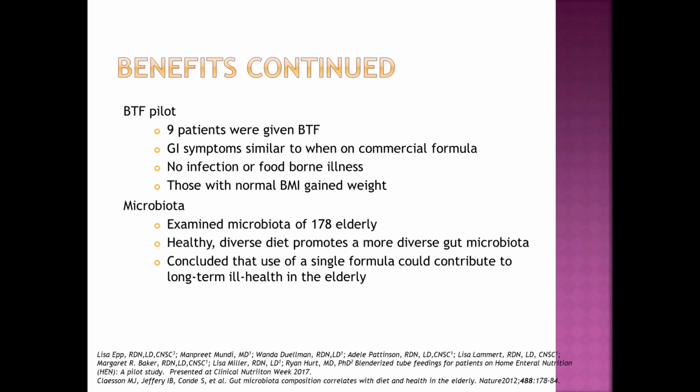This last study was one that I was not as familiar with, that I came across more recently, which actually was not even a study about blenderized tube feeding. It was a study looking at the gut microbiome of a group of elderly living in a long-term care facility. The researchers looked at stool cultures of 178 elderly and put them into two groups based on their intake. What they found was a much healthier, more diverse amount of good bacteria in patients who had a varied diet, who ate a variety of foods, and that the group on a single formula every day had the least amount of healthy bacteria in their gut. The researchers concluded that a single formula could contribute to long-term ill health in the elderly because it was not adequately feeding the gut microbiome.